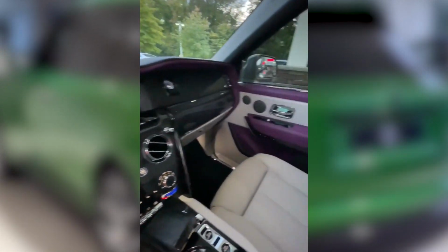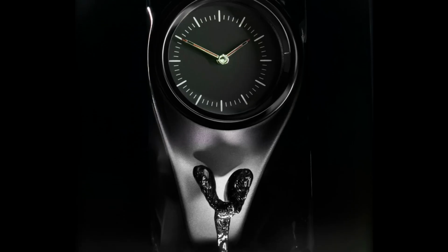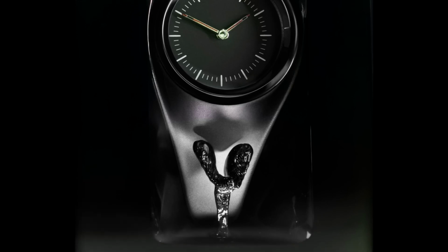Inside, he swapped out the standard leather for a full pink interior, light pink seats, white piping along the edges, and matching pastel accents on the doors and dash. Even the floor mats are custom dyed to match. It's like sitting inside a luxury strawberry milkshake, but somehow it works.